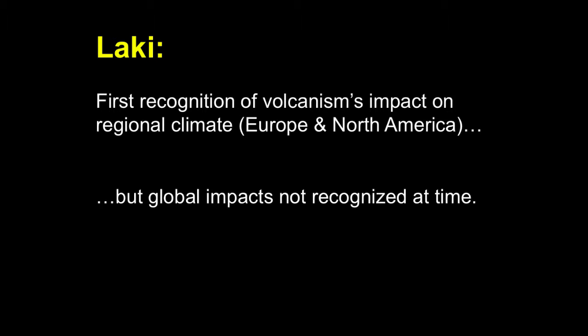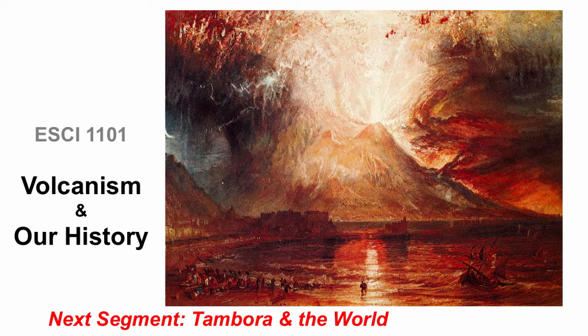No one considered the possibility that a volcano could possibly affect climate on the other side of the world. Not even 3 decades later, when an Indonesian volcano completely eclipsed Laki's effects to impact the whole globe. We'll explore that eruption in the next segment.